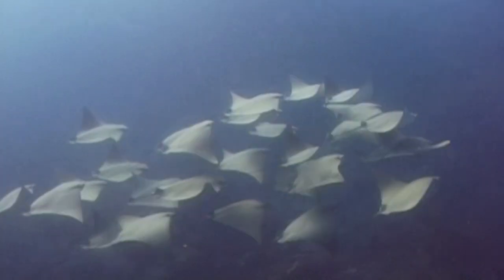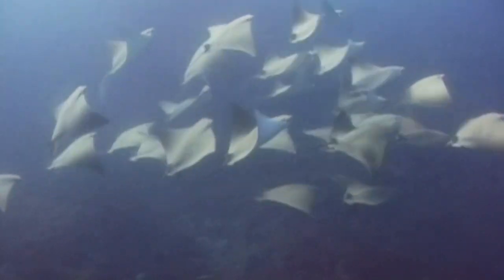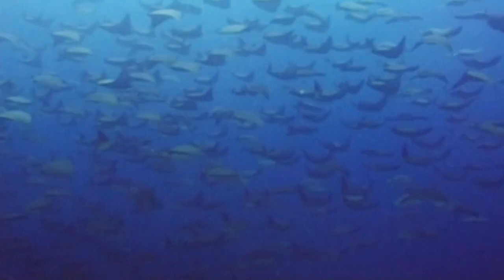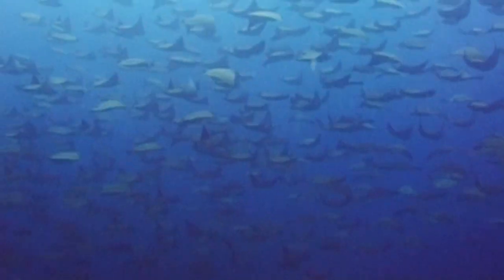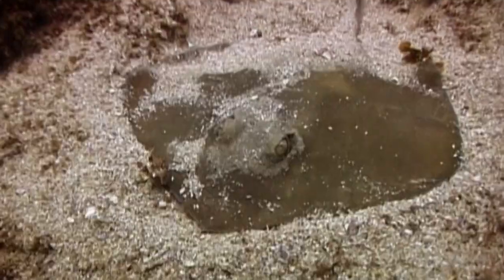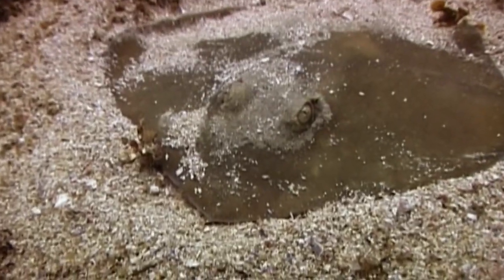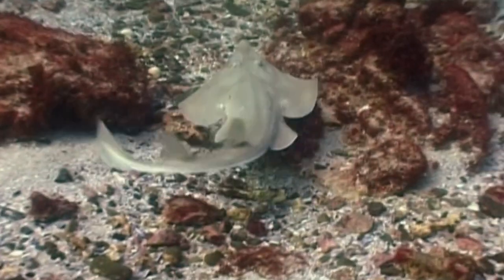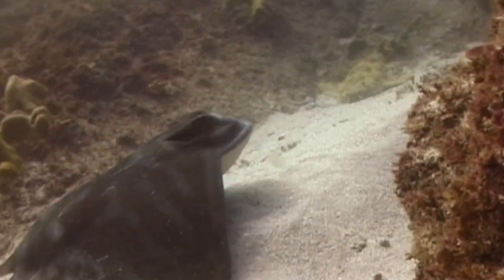Occasionally, spectacular schools of Kaunos rays, sometimes numbering in their hundreds, pass by Julian Rocks. The reef is also home to the sparsely spotted stingray, the eastern fiddler ray, the eastern shovelnose ray, and very occasionally, the southern eagle ray.